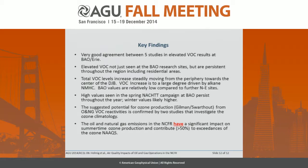The potential for ozone production that was suggested in the Gilman and Swarthout studies is confirmed by the studies that we did and that we found that the state did a while back that investigate the ozone climatology. And from that, I think we're pretty close to concluding that the oil and gas emissions do have a significant impact on the summertime ozone production and the exceedences of the ozone standard in the region.